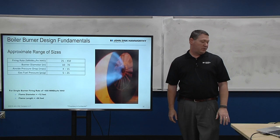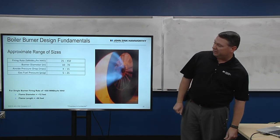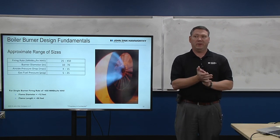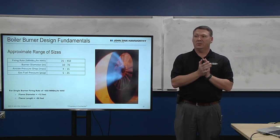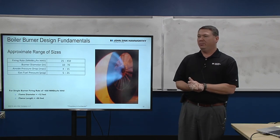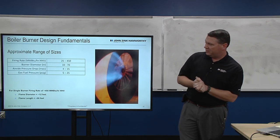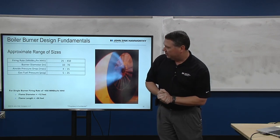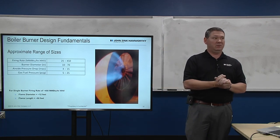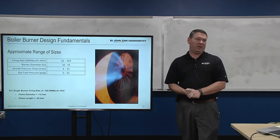So some average ranges, 25 to 450 million per burner. So that's a pretty large heat input. When you start thinking of power plants, the biggest plant that I've done was doing 7,500 million BTUs per hour of fuel. But, like I said, it was a very, very large power plant.